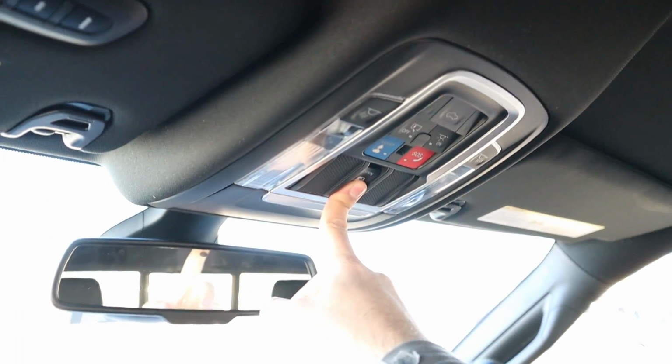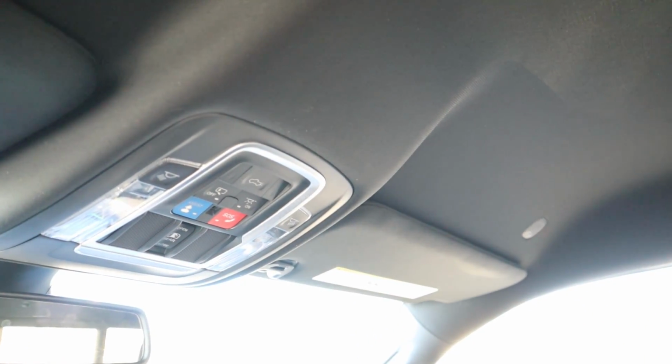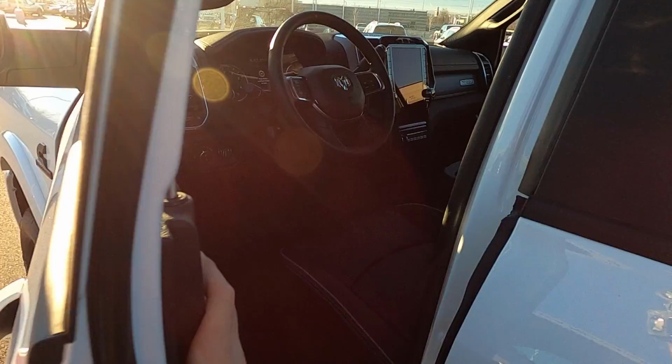Top here we do have a power sliding window for the rear. Nothing too crazy with that. And then you've got a traditional mirror, and then this one doesn't have a sunroof, but full black headliner for the Laramie. Now that we're done going over the interior on this particular truck, let's quickly get into the pricing. So in terms of pricing, this Laramie in the Night Edition package stickers for about $72,000 before any type of market adjustment. That being said though, let's take this Laramie Night Edition out and see how it drives.